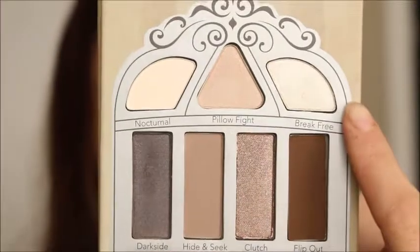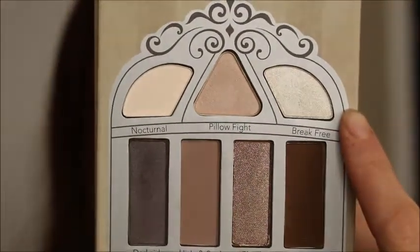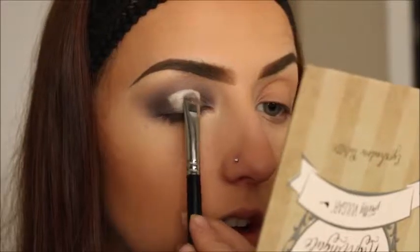Now to set the concealer, I'm gonna use the flat top brush from the brush trio. I am gonna go in with this extremely shimmery shade called Break Free. If my gut is correct, I have a feeling this is gonna be gorgeous. Okay, I don't like this brush. I'm switching over to my Morphe S28 packing brush.